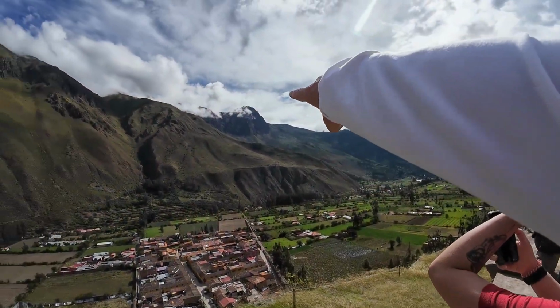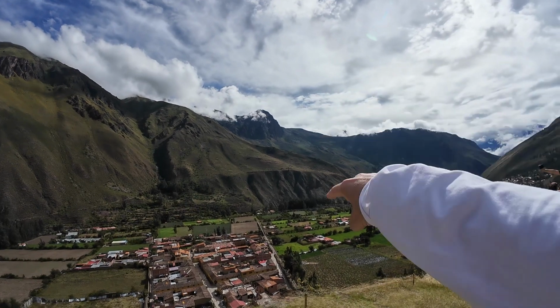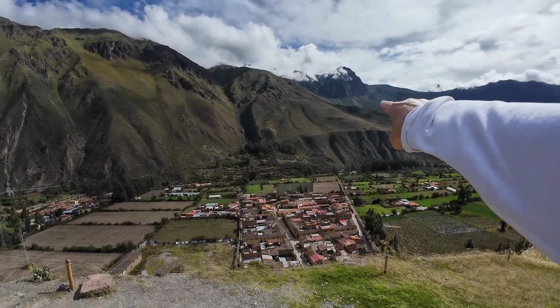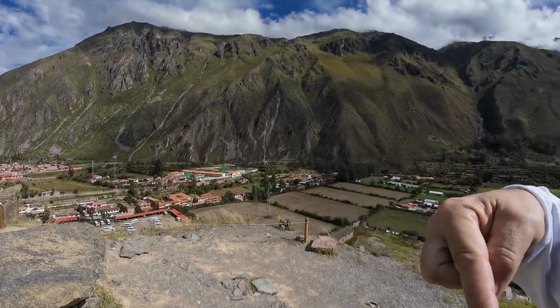Alright guys, he just told us that is the Black Mountain. That up there is where all the stones came from to make this temple. They came down along that hill, he says, through this path, around here, through town, and up this way.